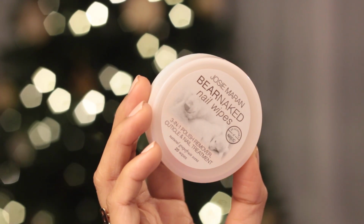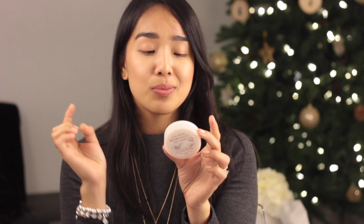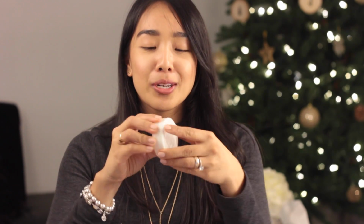This is the Josie Maran Bare Naked Nail Wipes, and I picked this up while I was leaving Sephora. It's in one of those little cubby holes by the cash registers, and I do like this. It does work if you just have a solid color on your nails, but it doesn't work for any glitter. It'll literally take you forever to remove glitter nail polish with this, but it's really nice if you're in a pinch. So what I did was I would just keep this in my purse.